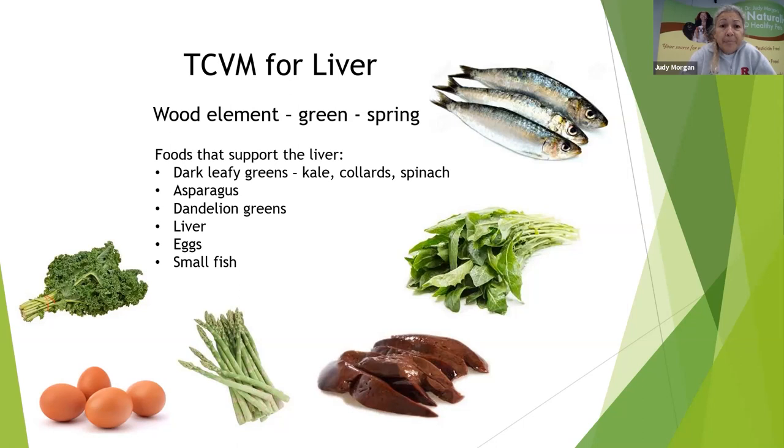Dark leafy greens, kale, collards, spinach, asparagus, dandelion greens. Unless they have a copper storage disease, I would include bits of liver in their diet. That is a little controversial with some people, but like treats like, so I like to use it. Eggs are excellent for the liver, and small fish are very good, like the sardines.